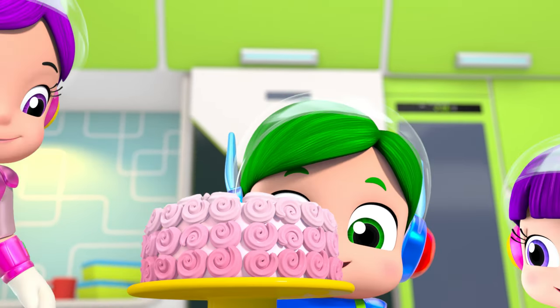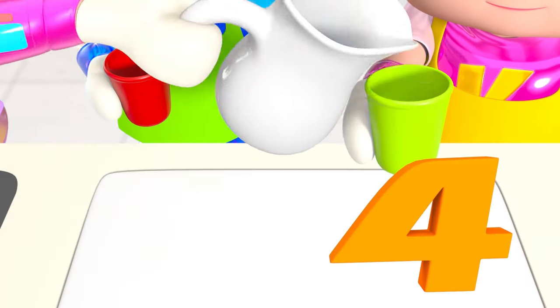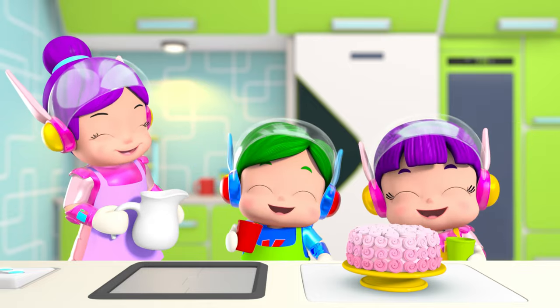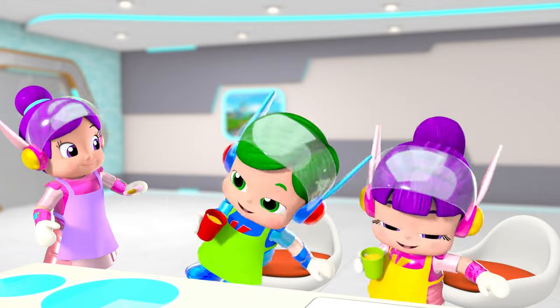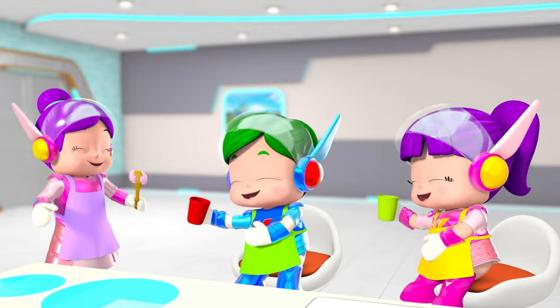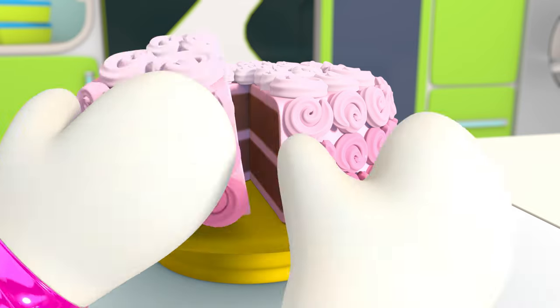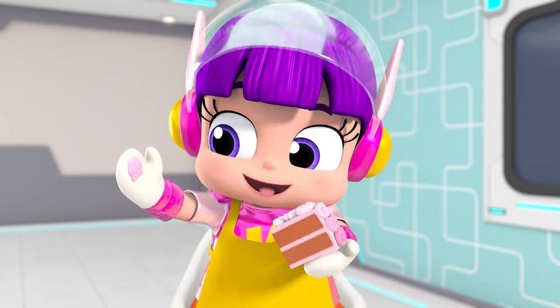What shall we do? 3, 4, fill and pour. 5, 6, spoon to lick. 7, 8, eat the cake. 9, 10, yum!